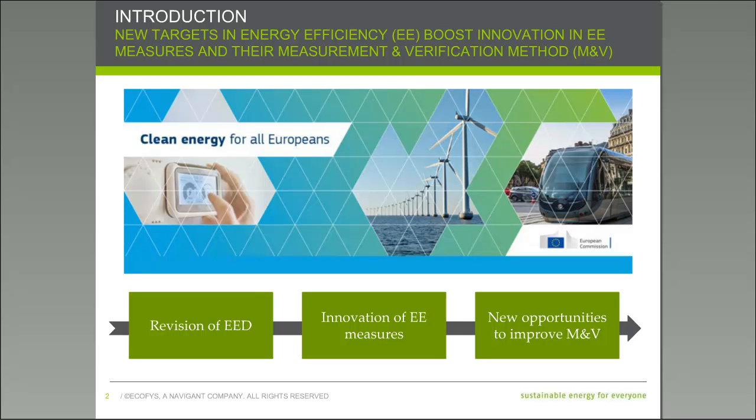Now these increased energy efficiency targets will give rise to additional implementations of measures, and we also expect to see a lot of measures in the next years that are new, that have not been implemented a lot in the past years, and we expect to see innovation around those measures as well. This links to measurement and verification methods, because we expect that new innovative measures will also have specific demands on the way these are measured and verified.